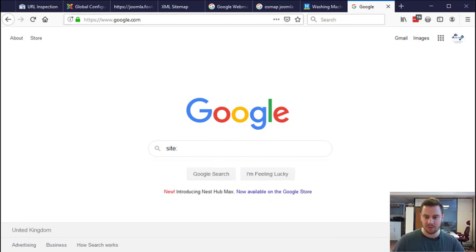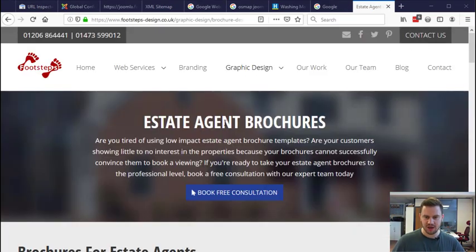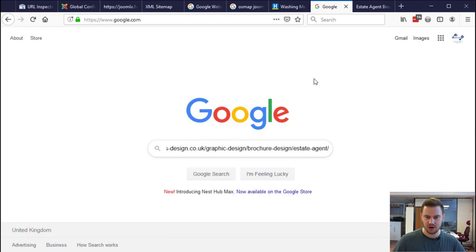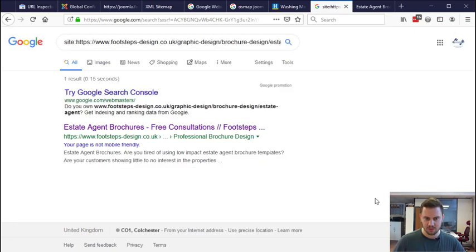So for example, this page right here, estate agent brochures, is a relatively new page I created to get us more work around this, creating these, because it's something we're good at. So if we grab that URL, go into Google, do site: and then put that URL there, hit enter, we can see right here that the page is indexed. So we know Google's indexed that, and I do rank for that as well, so we could just type in estate agent brochures and you'd see it on there.